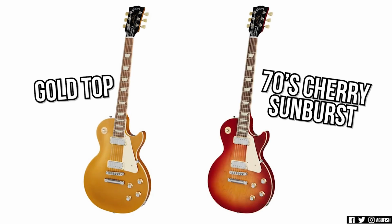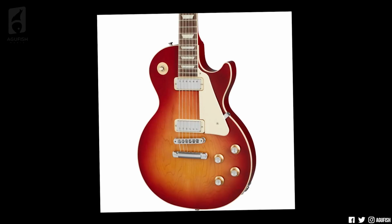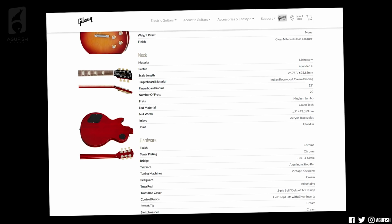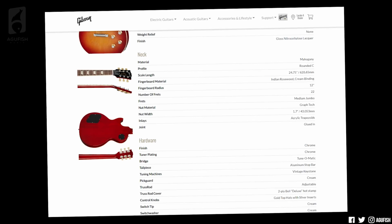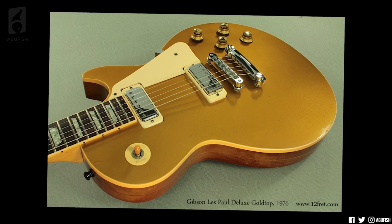So the new 2021 original collection 70s Deluxe comes in two colors, gold top and 70s cherry sunburst. Both go for $2,499 US. And the colors are cool. They're classics. Mahogany bodies with maple caps, but then wait a second, mahogany necks? What? When you dive into the spec sheet, these are missing basically all the build specs that differentiate 70s Les Pauls from the other eras. All the stuff that makes them special.